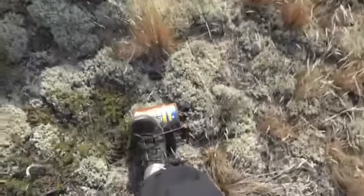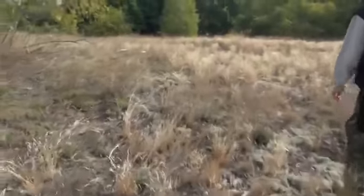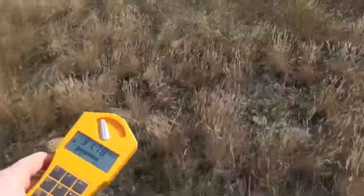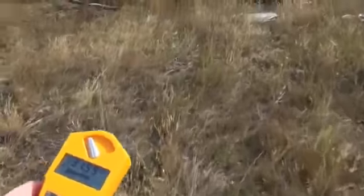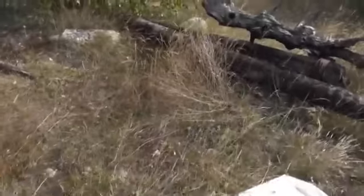Random bucket of paint or something. It's been laying like that for a long time, as it seems. The underside is pretty much intact. The top side is covered with iron(III) oxide. Let's see what else we can find. 30 microsievert per hour everywhere we walk.